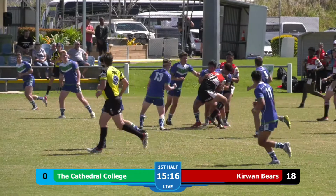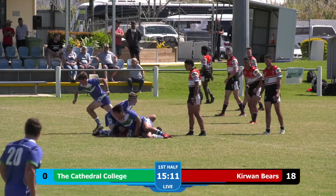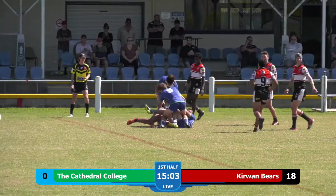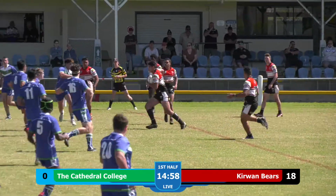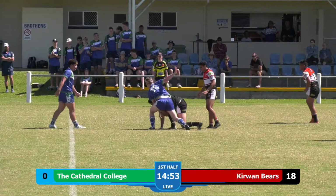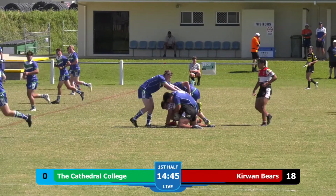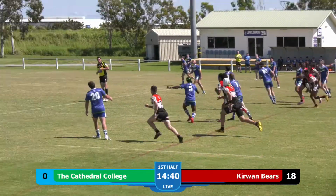Right, the Kirwan Bears second tackle bring it up to about 15 metres short of the halfway line. It's a nice slow down tackle as Kirwan head to the right through Jacob Taya. Strong run, just short of the halfway line. Kirwan Bears on 4 tackles as he plays it back to Tai. Short ball. Jacob Taya, sorry, I've got him wrong. Cruz Smith, strong run to Kirwan Bears.